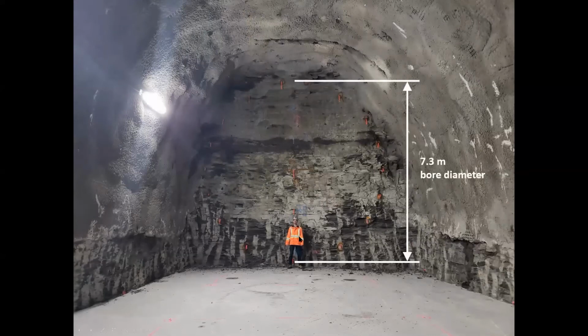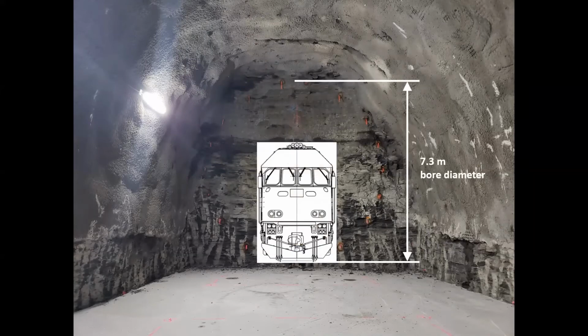Couldn't help myself, I had to put a photo in, but the purpose of this is to show the size of this tunnel. It's a 7.3-ish meter bore diameter, huge. And, you know, this could easily fit an MP40 locomotive from Metrolinx. This is a big, big tunnel. Remember, the actual inner diameter is 6.3 meters.